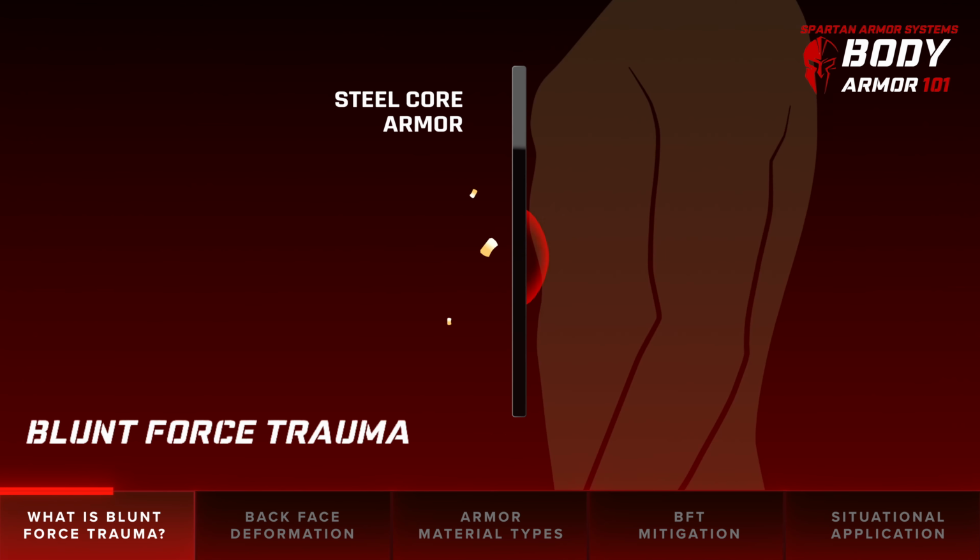This measurement is taken by placing a block of clay behind a body armor plate and then shooting the armor plate, then measuring the depth of the resulting depression in the clay. If you're shot while wearing body armor, it's definitely good that the first bullet has been stopped effectively, but you must consider, what if there are more bullets on the way?